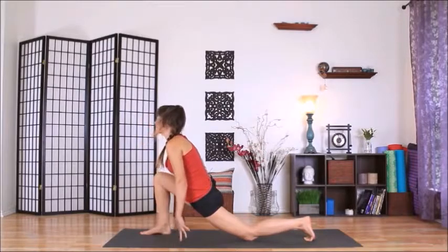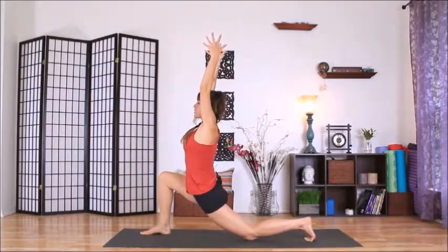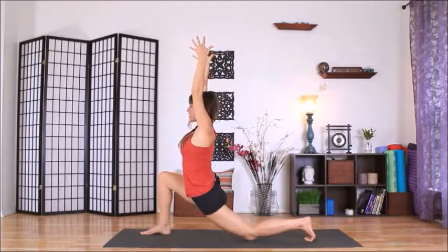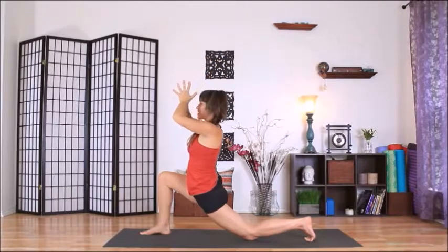Lowering your back knee to the ground. Extend your arms up alongside your ears. Take a big breath in here. Then bring your hands to prayer at heart center.